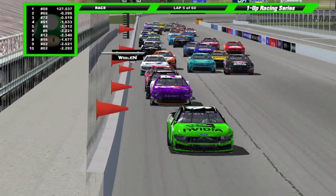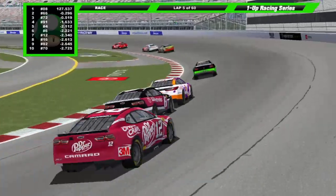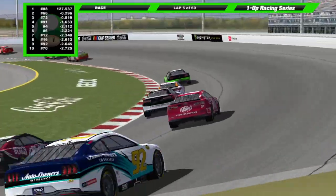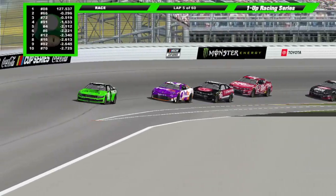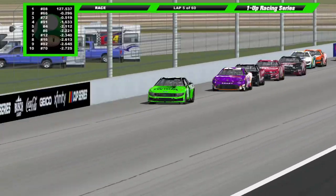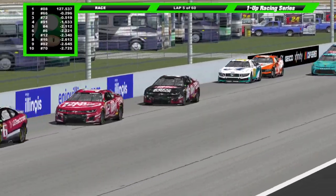Yeah, it has Alaskan Airlines by the looks of things on the hood. Maybe Auto-Owners, I'm not entirely sure. Finguy's carrying the Auto-Owners colors this week on the hood of that 92, and he's currently under fire from Cale Tescar Jr. He's had a strong start in this race as we make our way further back.